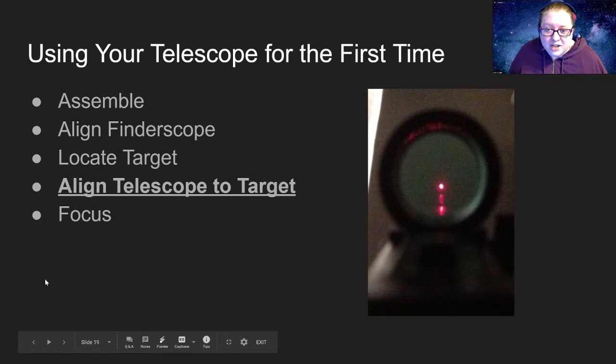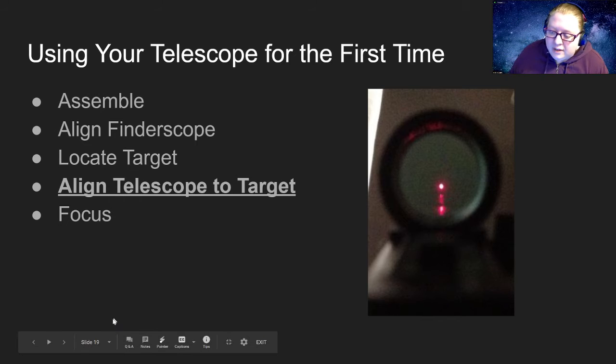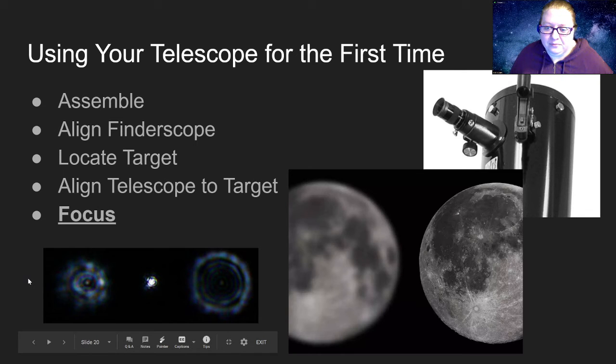You will line up your telescope with your target by using your finder scope. Move it so that the crosshatch in your finder scope is centered on, say, Jupiter, or the little laser point, or, why am I blanking, the bullseye target thing, whatever your finder scope looks like. Center it in your finder scope, and then you will look through the eyepiece of your telescope.